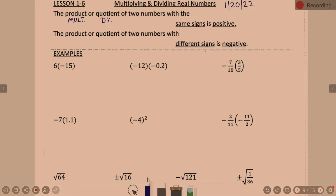So if you look at the pink paper I gave you, a positive times a positive is a positive. A positive divided by a positive is a positive. Where are you at? I am on multiplication and division. Oh, okay, I see. Now, I just said when you multiply or divide two numbers with the same signs, you get a positive. Yep. So positive times positive, positive divided by positive is a positive. What about two negatives? It's a positive.